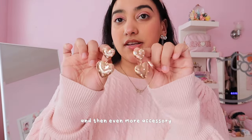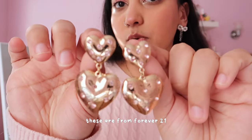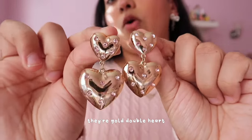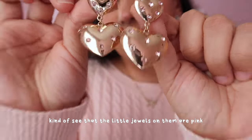And then even more accessories. I have these heart earrings. These are from Forever 21. They're a collaboration with the brand Fraser Sterling. They're a jewelry brand. They're really popular online. They're gold, double heart, and then you can kind of see that the little jewels on them are pink.